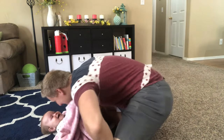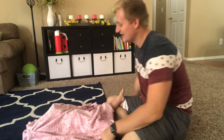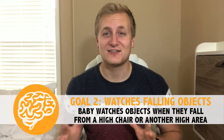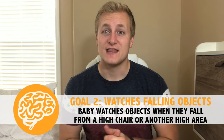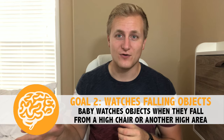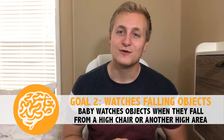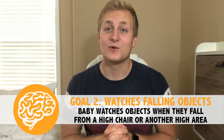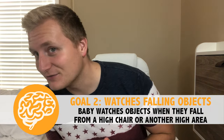Peekaboo! Peekaboo! The next cognitive milestone that we're going to be working toward is also related to object permanence, and that is that when your child drops a toy, they may look for it. So we're going to be sitting in a high chair, we're going to play with some toys, we're going to drop it, and we're going to encourage your child to look for that toy.